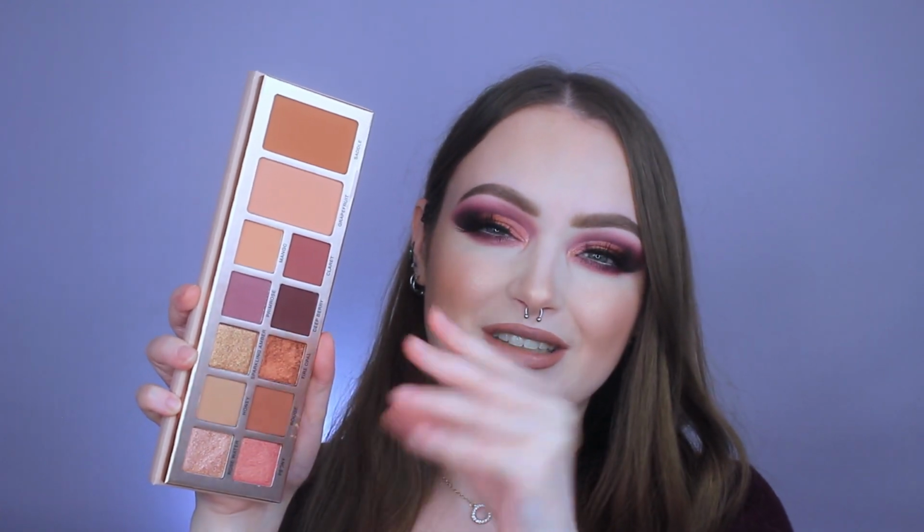Whereas with this one, you get some warmth in here that gives that fall vibe to it, but you also get some unique colors mixed in, like this aubergine and this rosy mauvey pink. I just think this color story is a little bit different and a little bit spicier. I feel like you can actually do a lot of different kinds of looks with this one, because you get a mix of cool tones as well as warm tones.